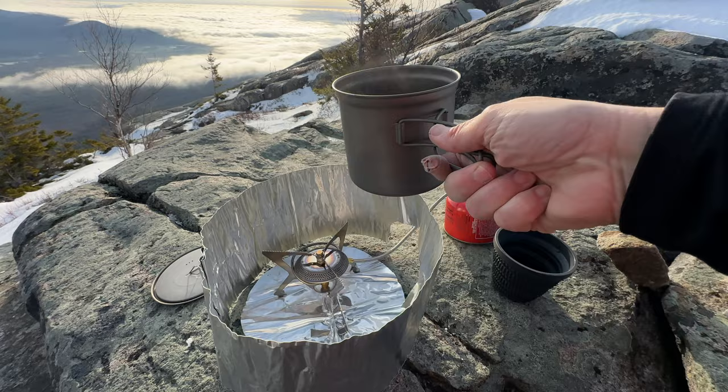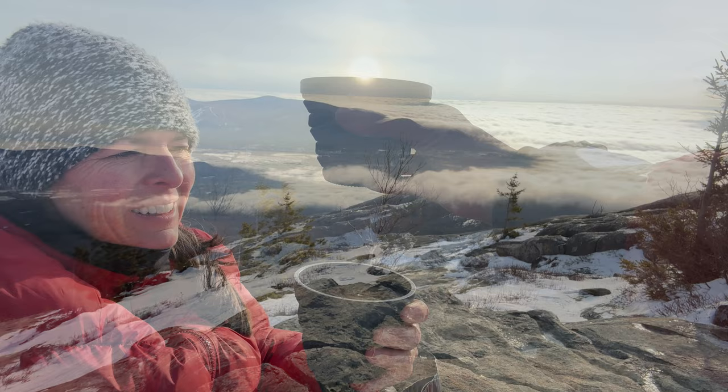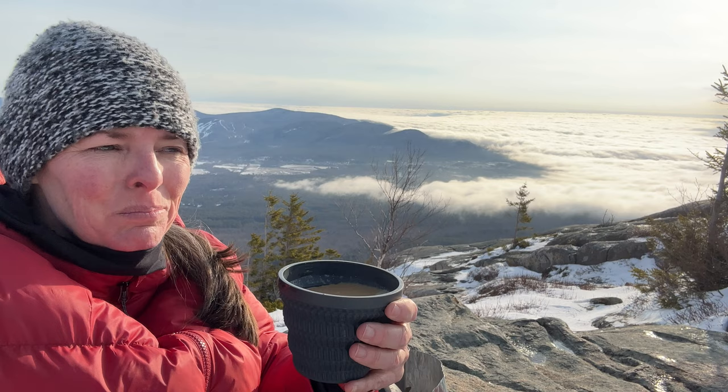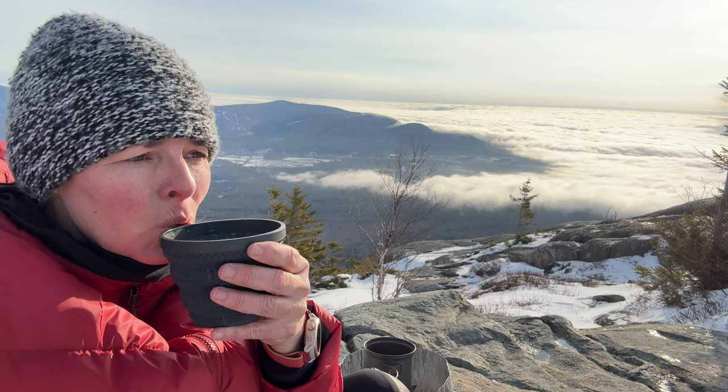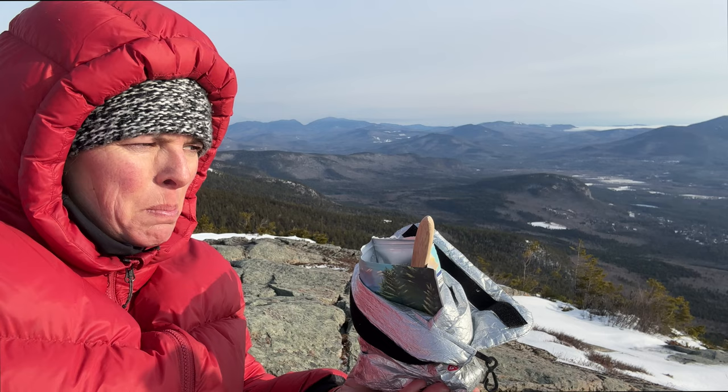This is my favorite part of the day. Hey, look, the sun is in my coffee cup. This is why I do it, right here. Big open sky, big place to myself for a short time. Good coffee, amazing view. I wonder how many winter backpackers there are in the White Mountains. Like right now, this morning, I wonder how many other people are doing this?